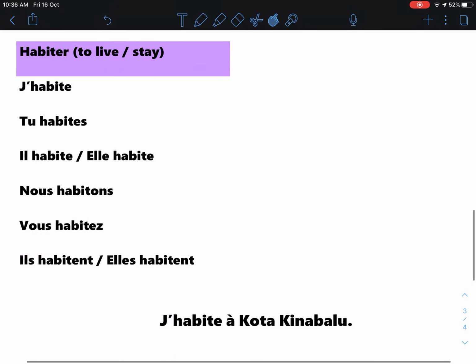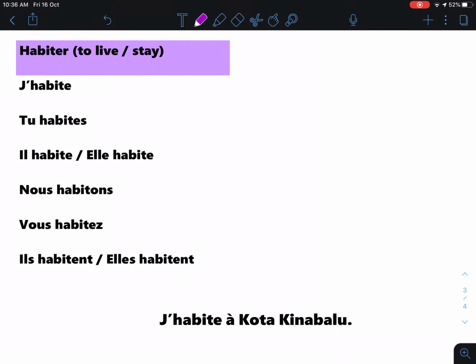The verb habiter. Okay, this verb is very important because you need to tell people where you stay, where you live. I live in Kedah, for example. I live in Johor, right? Now, habiter, the H is silent. Please remember, the H is silent, so you don't pronounce the H, to live or to stay.